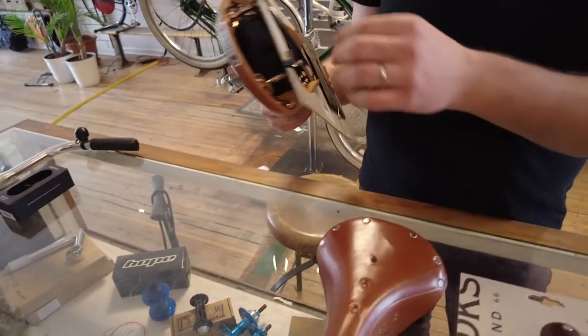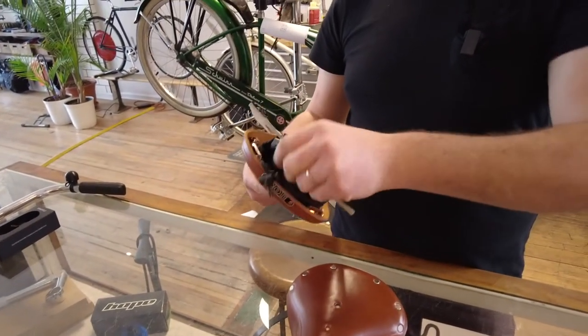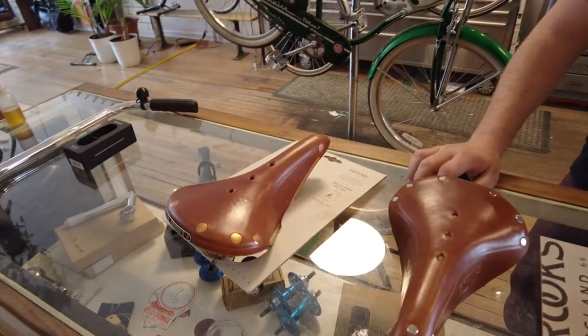If your bike doesn't have fenders, some of them also come with covers, and you can always buy one of these separately, just in case you're worried about getting the top really wet. But again, probably the best upgrade you can make to any bike.